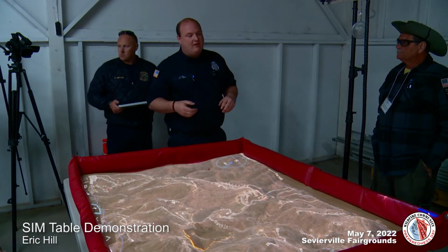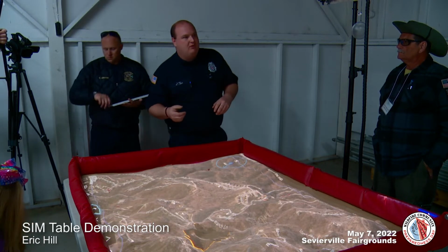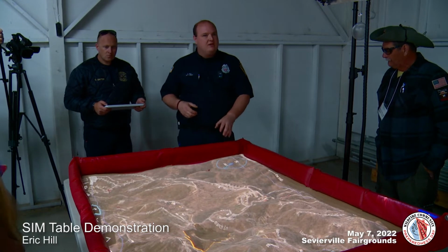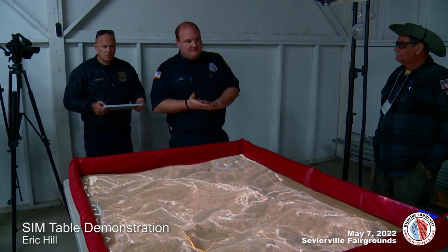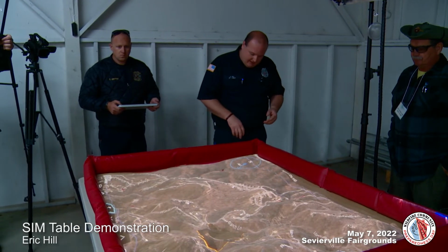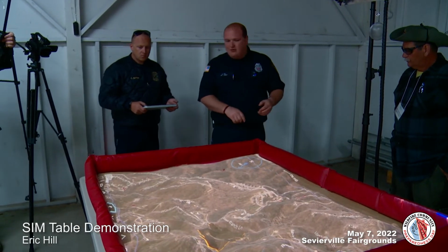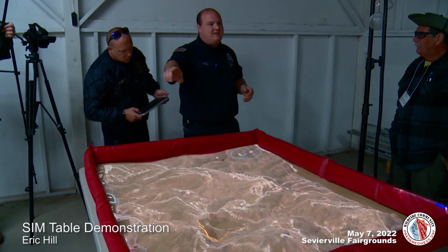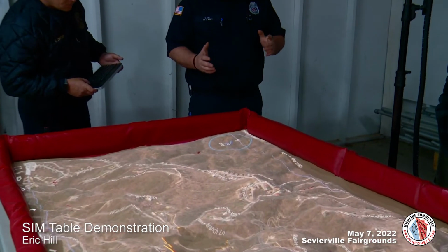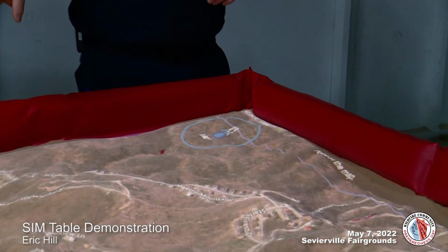Where this comes into play with Hazmat, we can set a plume effect, and we can base it off the wind speed and the direction, the different humidity levels with wildfire or Hazmat. So right now this wind speed is at 54 miles an hour going southeast. So we can change that to 0. We'll hit reset.